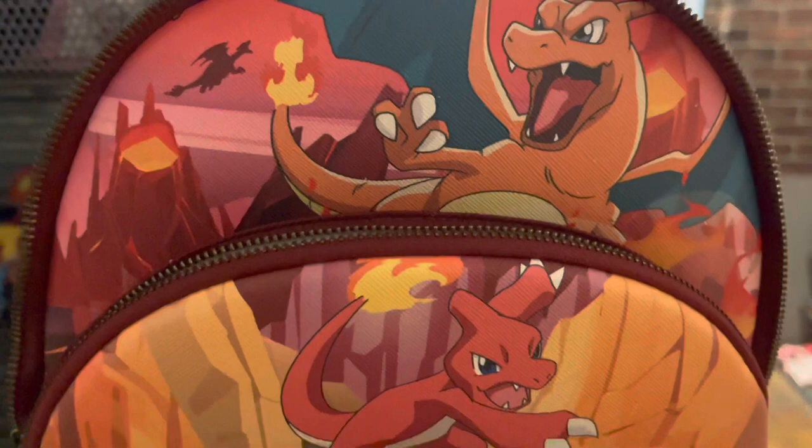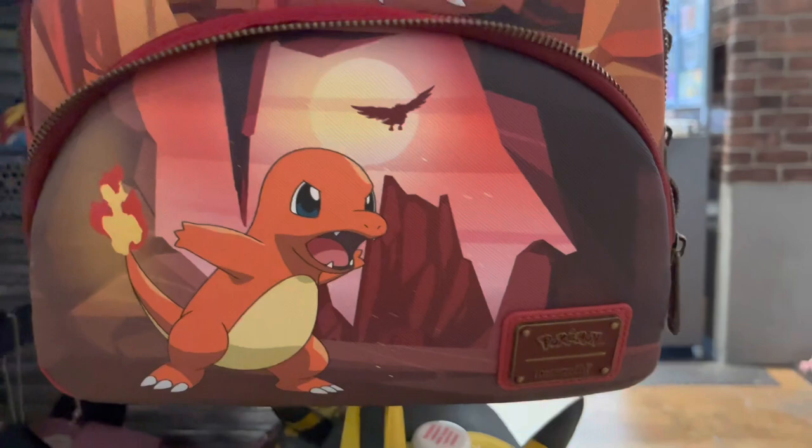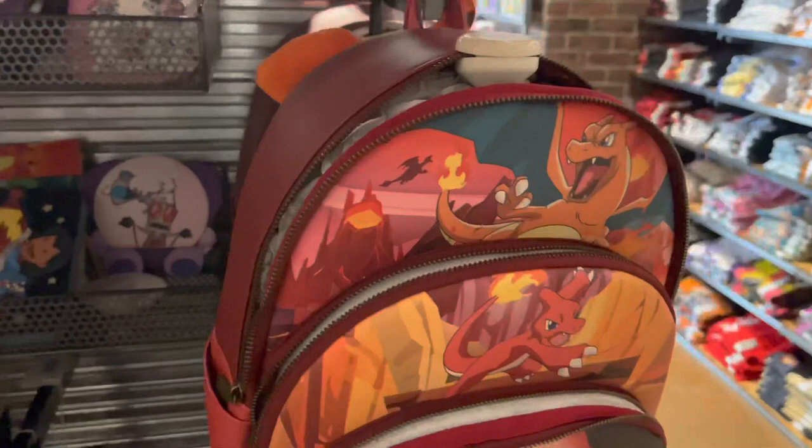Here's another brand new Pokemon triple zipper bag. They really coming with it with Pokemon. It's either a cosplay bag or they doing triple zipper or just a regular all over print bag. Look, I'm all for it when it comes to Pokemon. I just don't have too many bags and I still want a Meow bag. I ain't letting that down, Loungefly.